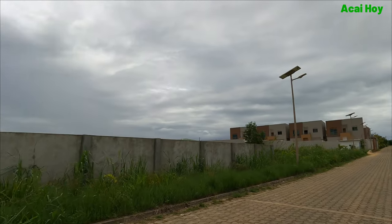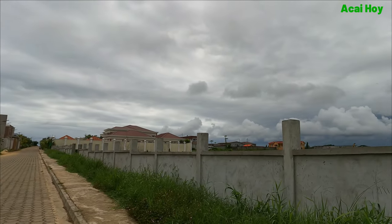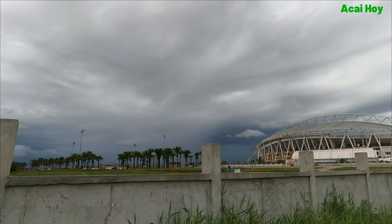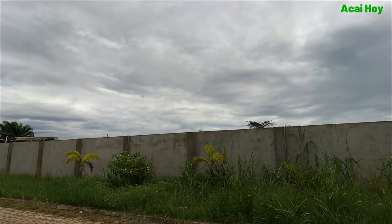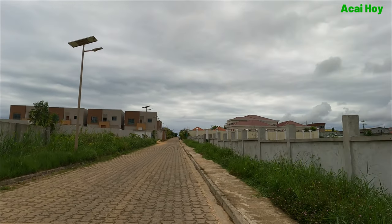So, a little clue of the place right there. This is the area, all around this area. The people that live here are multi-millionaires. Why not even billionaires? But actually they are multi-millionaires in euro and in US dollars, and I'll show you guys around.